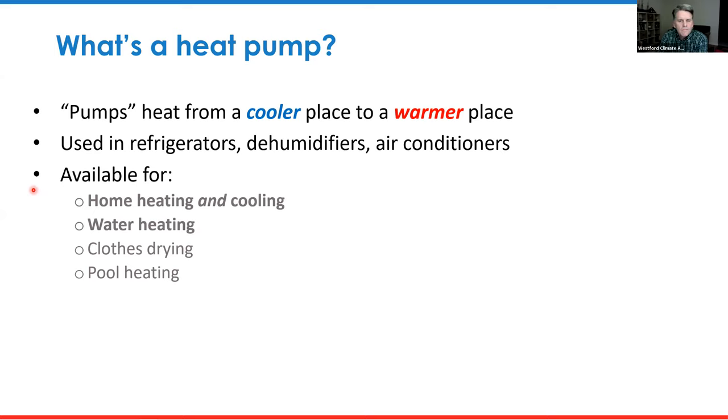Now, while we don't call them heat pumps, we have the same basic technology in our homes already. Our refrigerators, our dehumidifiers, our air conditioners are basically using the same technology that a heat pump uses. Heat pumps are available for home heating and cooling, meaning the same device both cools and heats your home. They're available for water heating, they're available for clothes drying, and they're even available for swimming pool heaters.